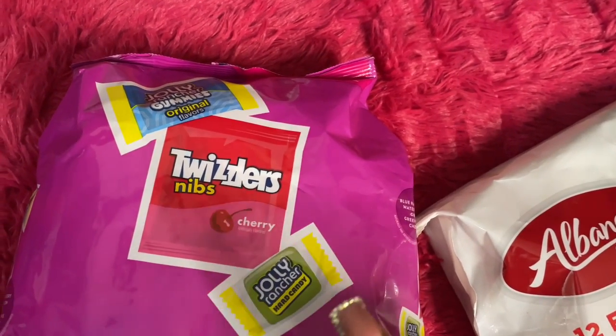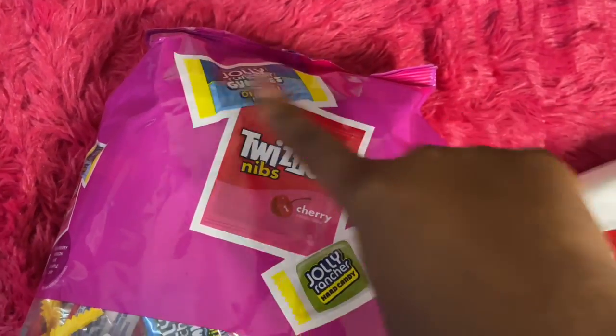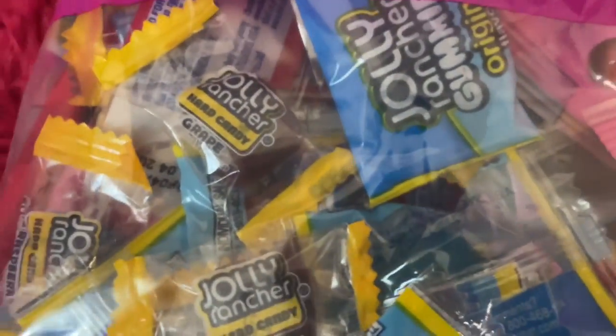So they have the green apple Jolly Ranchers displayed, but every flavor is in this pack. And then they only have the blue raspberry gummies displayed, but every flavor is in this pack. Like, I don't know if you can see that, but that's a grape heart one right there.